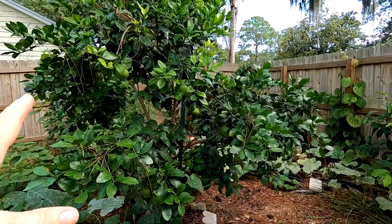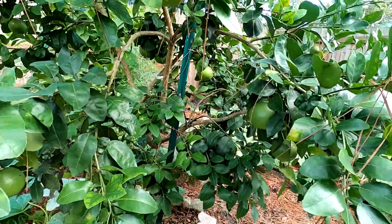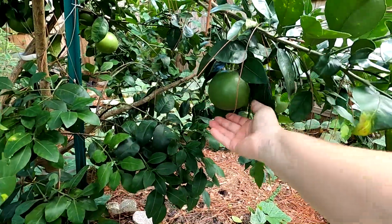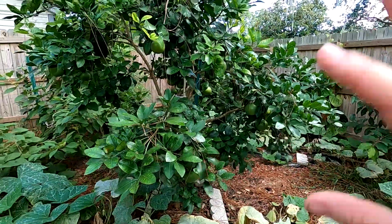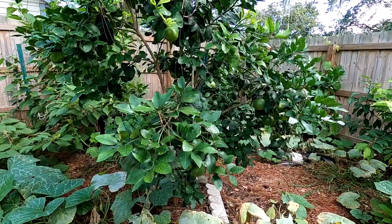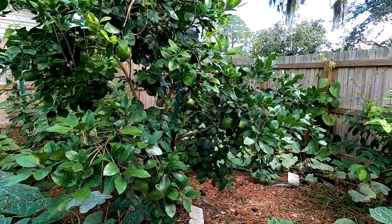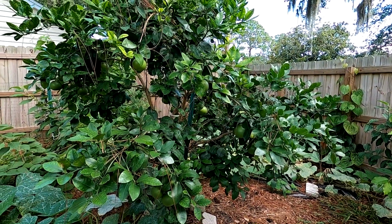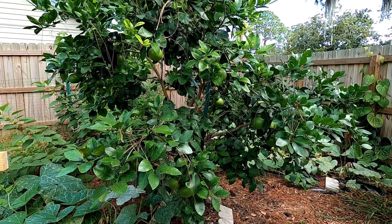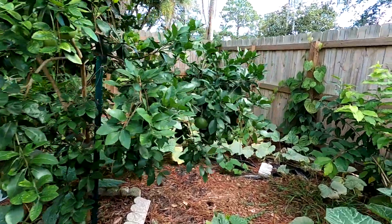This is my ruby red grapefruit, and it has a Meyer lemon graft with no lemons on it right now. But the grapefruit, look at that, they're doing fantastic. It had a massive bloom this year, and I didn't really count it all, but I think I probably have well over 30 grapefruits, which is totally fine. This tree, I just realized I bought in 2019, so it's still a very young tree, and I'm totally excited to have that here.